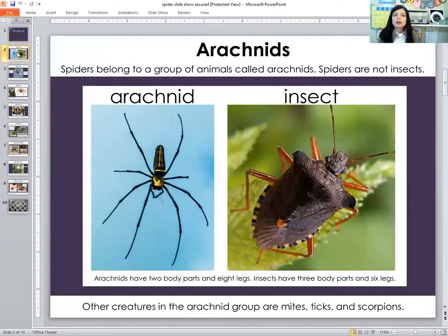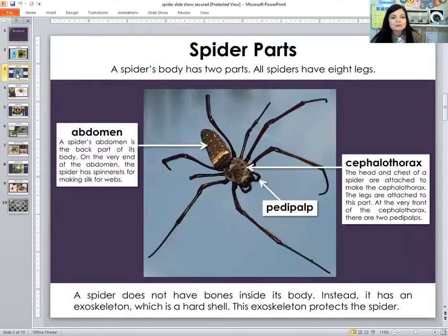Spiders belong to a group of animals called arachnids. Spiders are not insects. Spiders have 8 legs. Insects have 6 legs. Also, insects have 3 body parts and spiders only have 2. So a spider is not a bug. It's not an insect. It's an arachnid.